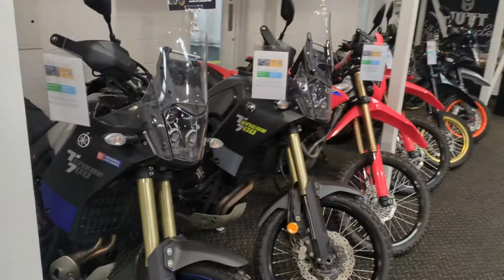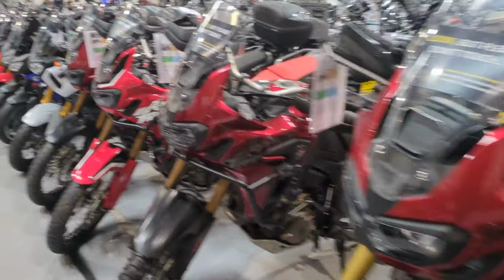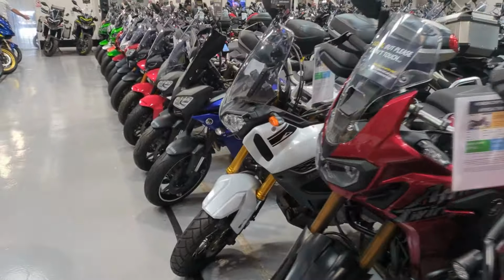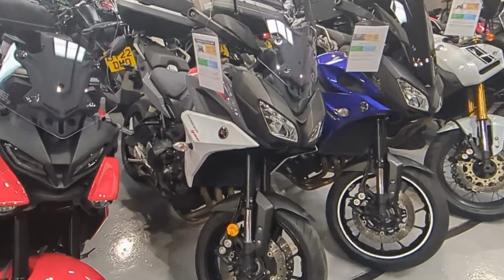But I don't know if I want an adventure bike next. It'd be great for having a pillion and luggage. But I also don't want something sporty. There was actually down here a Tracer 900 I quite liked. This one, the grey and the white one. There aren't so many available in that livery or paint scheme. I do quite like that.